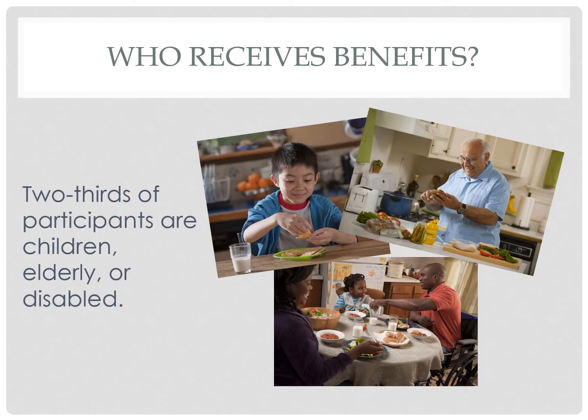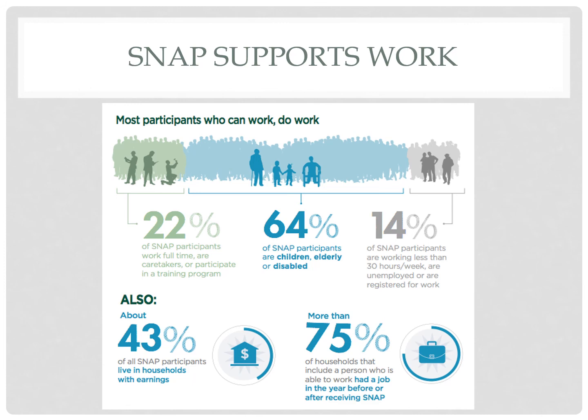So, who receives benefits? Two-thirds of our participants are children, the elderly, or disabled. But we reach a wide variety of households, from individuals living alone to larger families. The average SNAP household size is 2 people. And again, two-thirds of those people, that 1 million that's receiving benefits in North Carolina, are children, elderly, or disabled.